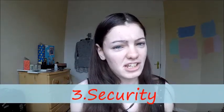Number three then is security. I admit security can be a little daunting at times, especially if you're a first time flyer, but get to know the procedure, know if you need to take off your shoes, your jacket, have your boarding card or any documents you need ready to go.